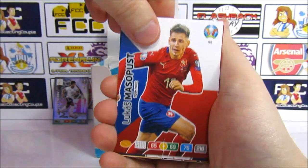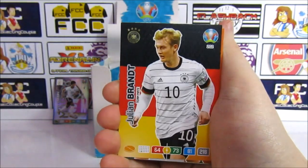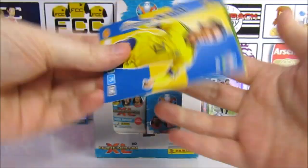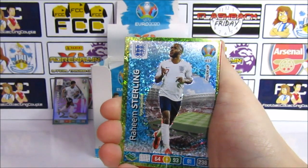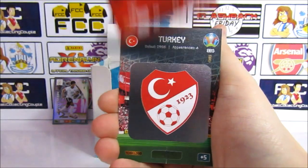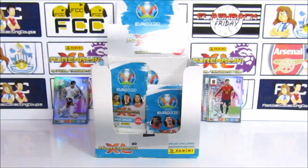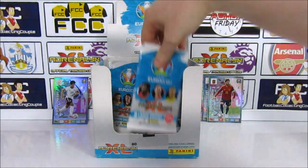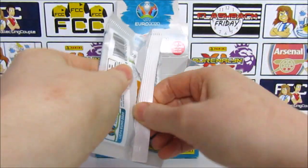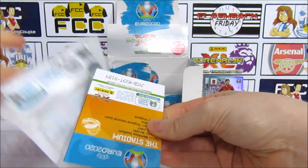We have a Masopust, Kovacic, Brandt, Doherty, Olsen, a Sterling goal machine, Kajar captain, and a Turkey badge. Nice. I think we might need one or two badges. I'm not 100% sure which ones. Yeah, I think we need a few. Maybe even more than two. Maybe. I'm not really sure.